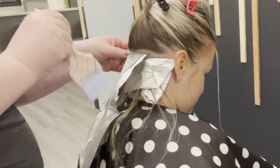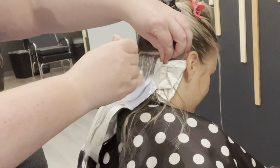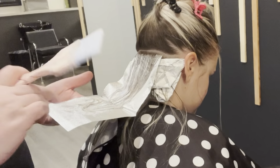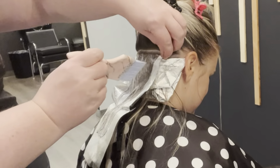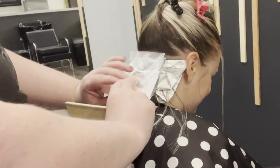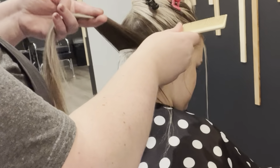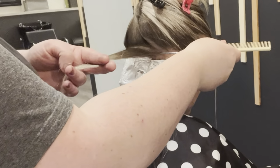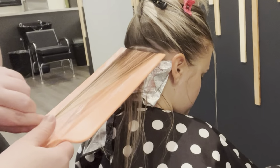There are some clients that want a full foil and hardly want any dimension. They maybe want a super solid bright blonde with minimal dimension. This isn't going to work on that client. You need to pack those foils in, no subsection at all, maybe just doing slices and a very fine weave with hardly any of her natural hair left out. If somebody wants almost a solid blonde, then this isn't the foil for them. This is for somebody that still wants to see dimension in the hair, some rootiness. This is perfect for that client.